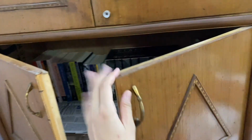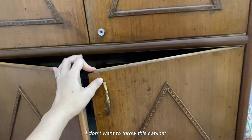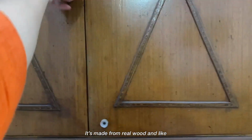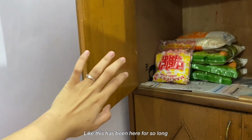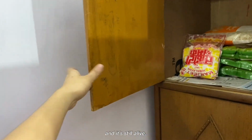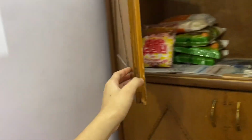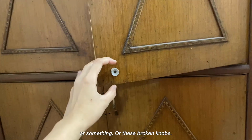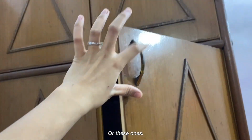I will close this. I don't want to throw away this cabinet, because this is very sturdy, guys. It's made from real wood, and it's very sturdy. This has been here for so long and it's still alive. This wood is really nice. We will just do something about these designs, or these broken knobs.